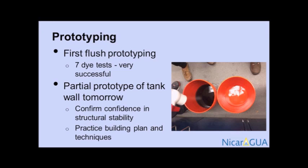So with prototyping, we ran 7 dye tests with our first flush system. The way we did that is the dirty water portion can hold 2.7 gallons. So we put in 1.5 gallons of dyed purple water and then ran clean water through it to test to see if the ball could successfully keep the dirty water from mixing with the later clean water. And as this picture shows, it did.